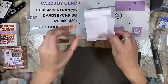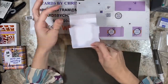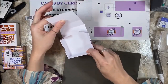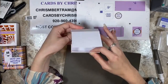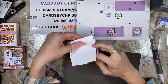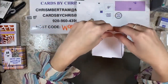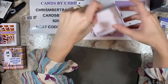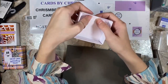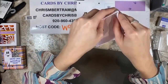So now we've got three sides of our box done, and we're gonna bring the longest flap, because this is the bottom of our box, up to collect the last two tabs. We're gonna bring it down, tuck it in, and then take this tiny little tab and secure it into the slot that was from the first tab that we closed up. Now you've got a secure little box.